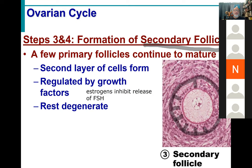Again, once you reach that primary stage, it's win or die. You can stay a primordial follicle for years and years and years. But once you reach that primary stage, you're either going to win or you're going to die.